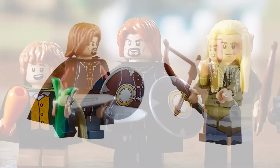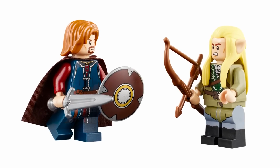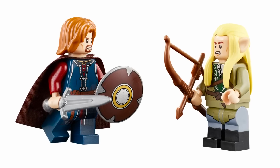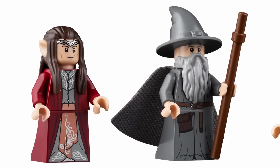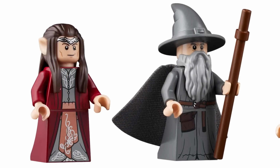We've got Legolas here, and the hair and ears are actually dual molded, which looks great. I don't know about the face so much for him, but still looks great. The printing and all that, the dual molded legs looks awesome. And then next up here, we've got Elrond, and he looks great. Again, it's the same piece, but just in dark brown, dual molded, looks awesome.